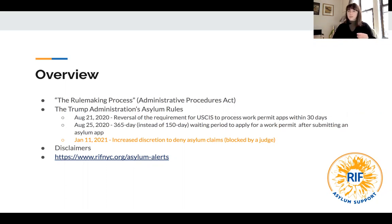The two rules I'm going to focus on are the reversal of the requirement for USIS to process work permit applications within 30 days. That rule went into effect on August 21st, 2020. It now means that USIS can take as long as they want to process a work permit application submitted by an asylum seeker.